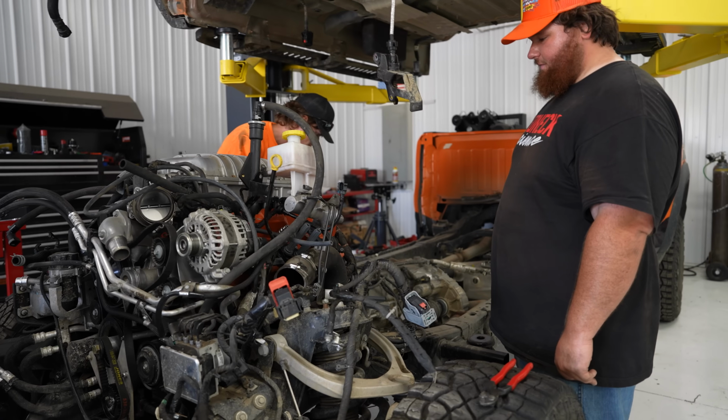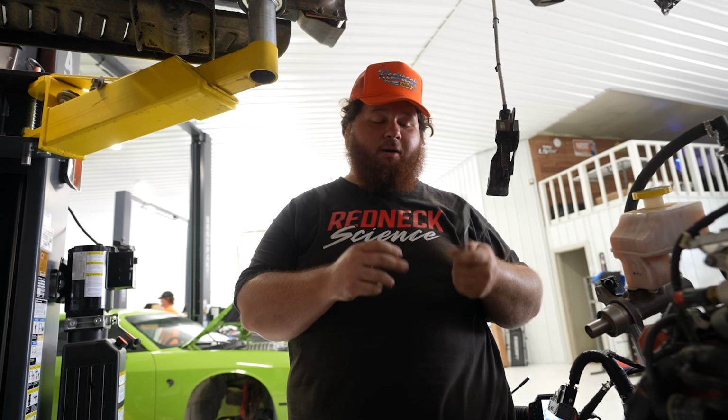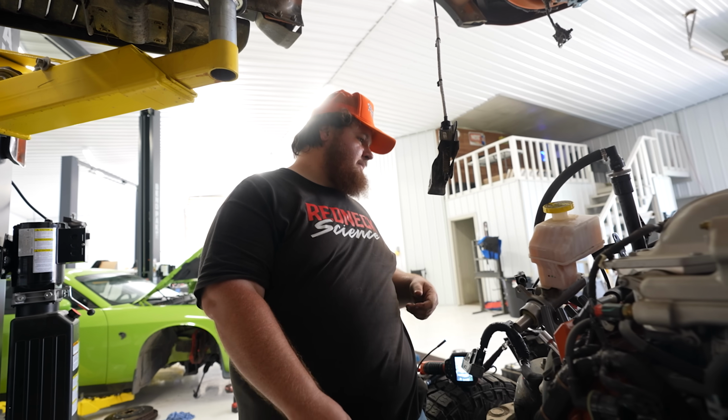Okay, well the cab's off. Now we're just gonna get the motor out. Guys, you might be wondering why we did all this work. We did this to change the spark plugs. Look, now that the cab's off, spark plug's super easy to reach. Weston Tech tip of the day.